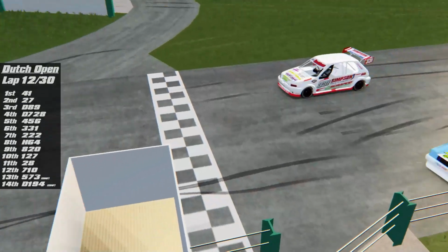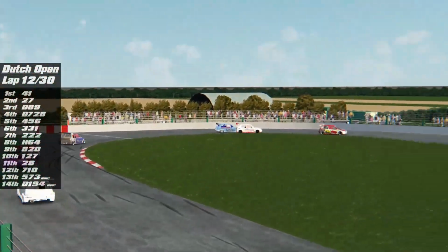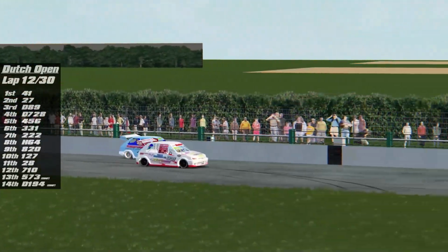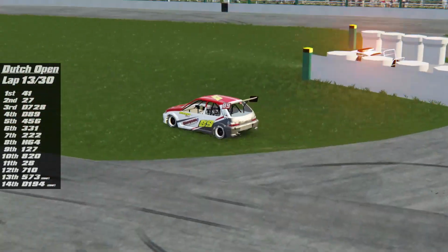Davidson and O'Donnell come to blows on turn 4. Davidson slows up. O'Donnell gets away. That's going to allow Jamie Miles around the outside as well in 222 as they go on to the far side. Side by side between the two of them. That's for the 6th position.